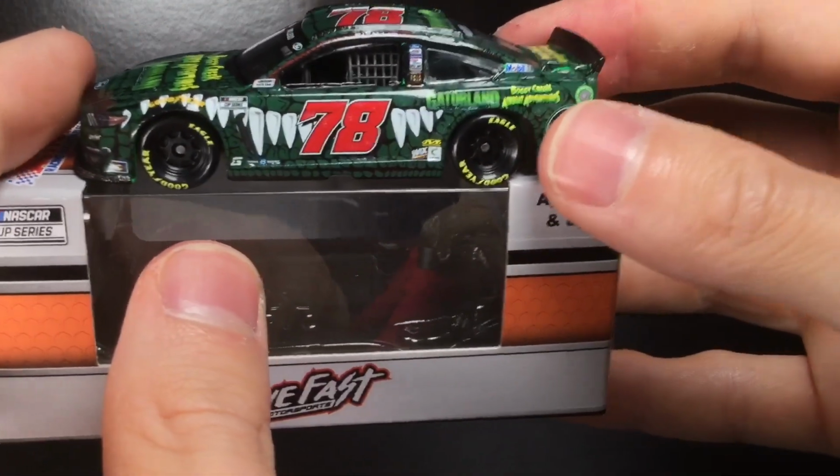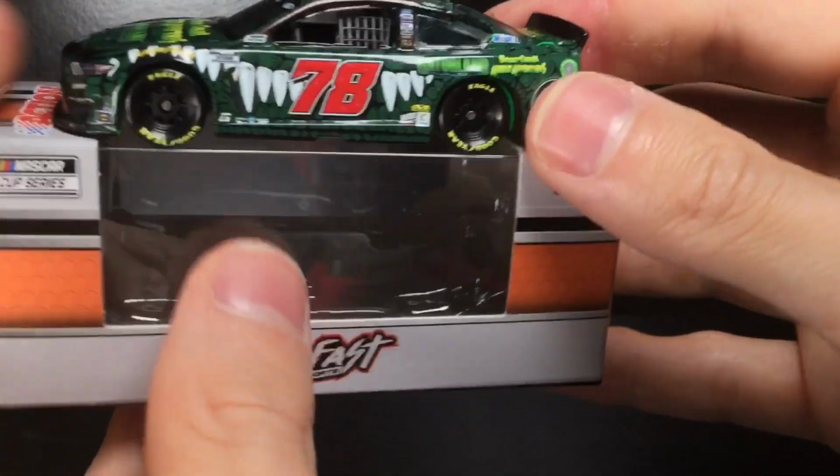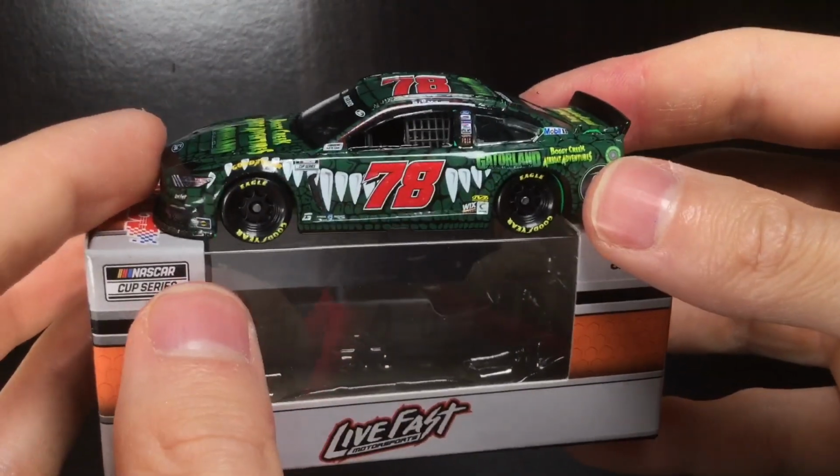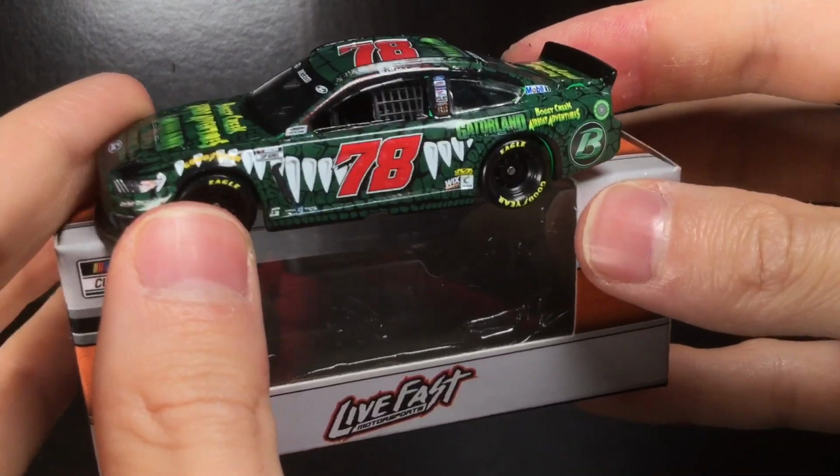I mean, put it this way. This is such an awesome car that I would not be surprised many people wanted to make a custom of it until they said, oh, we're actually going to offer it. It's like, heck yeah, you know? I'm telling you, man, this is a very well thought out, well designed paint scheme. I'm digging it.